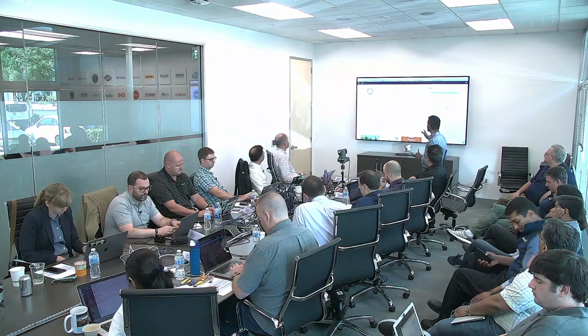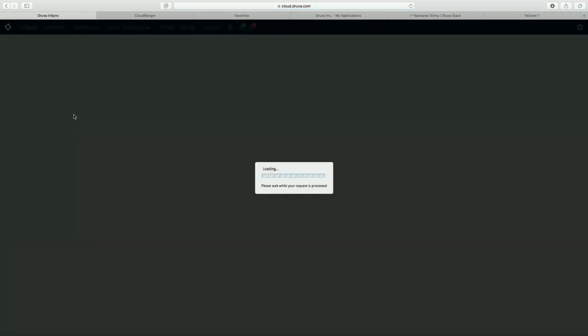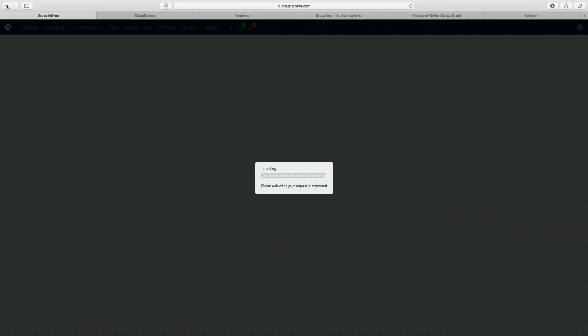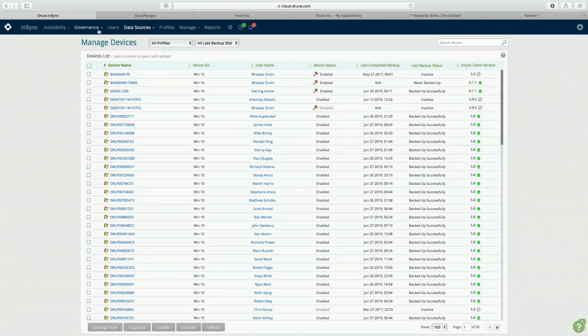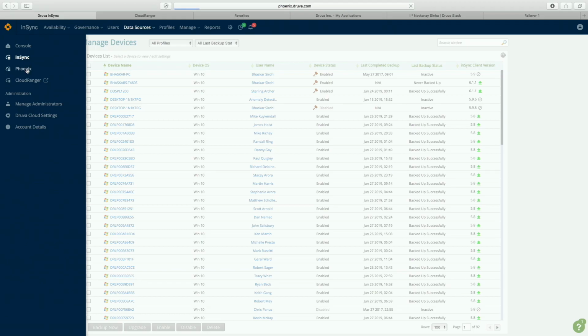Right, so this is what your Druva console will look like. Jesse showed this to you. If you have in-sync workloads, you can... sorry. There's always technical difficulties when you're doing it live. And that's because you didn't sacrifice before to the technology. That's the only reason. Right, so you go to your Phoenix console.